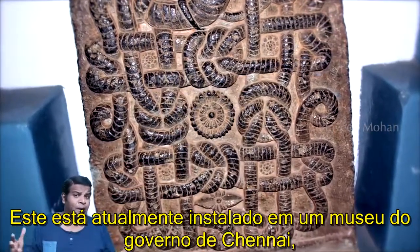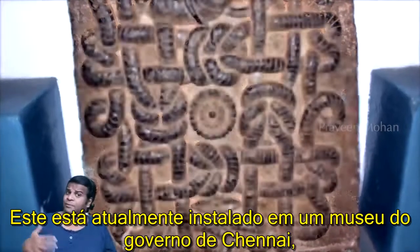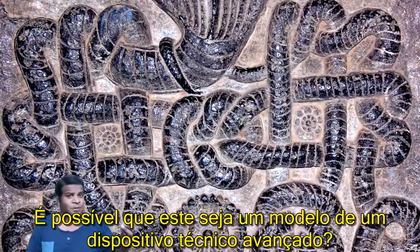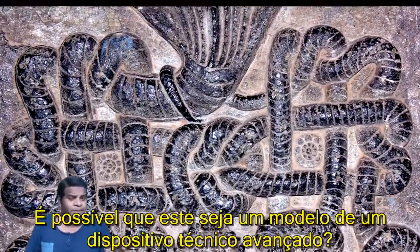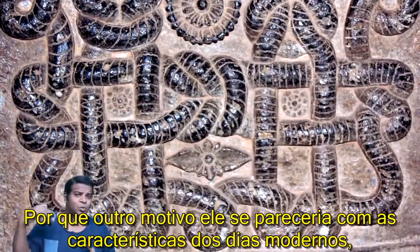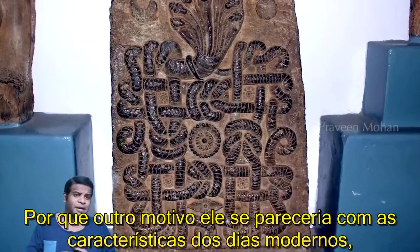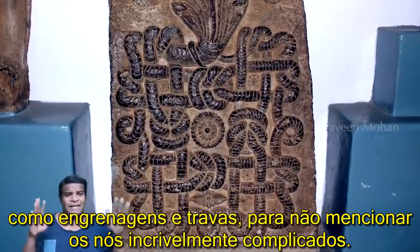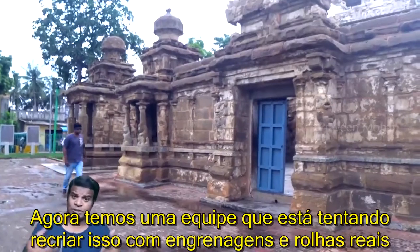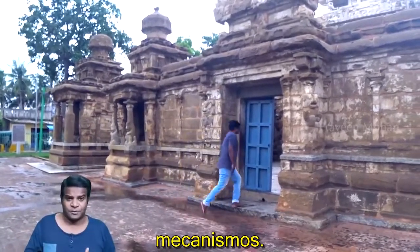This is currently housed in the Government Museum of Chennai, and archaeologists confirm that it is, in fact, an ancient carving. Is it possible that this is a model of an advanced technical device? Why else would it resemble modern-day features like gears and stoppers, not to mention the insanely complicated knots? We now have a team which is currently trying to recreate this with actual gears and stopper mechanisms.